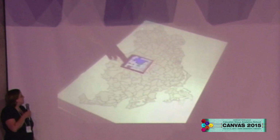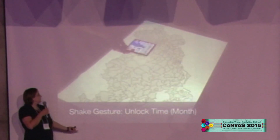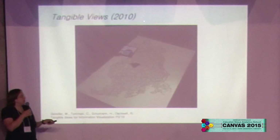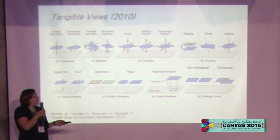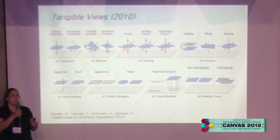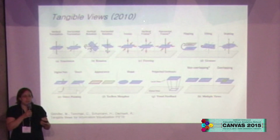And on the one hand, this was really a technical challenge as well, because they needed a way to project onto the table from the bottom and onto these lenses from the top. But I categorized this as an interaction challenge paper because they actually came up with this really nice design space of different types of interactions that you can do with these lenses, and the different types of physical movements that you can do. And then they thought about how you could map these to meaningful data interactions.